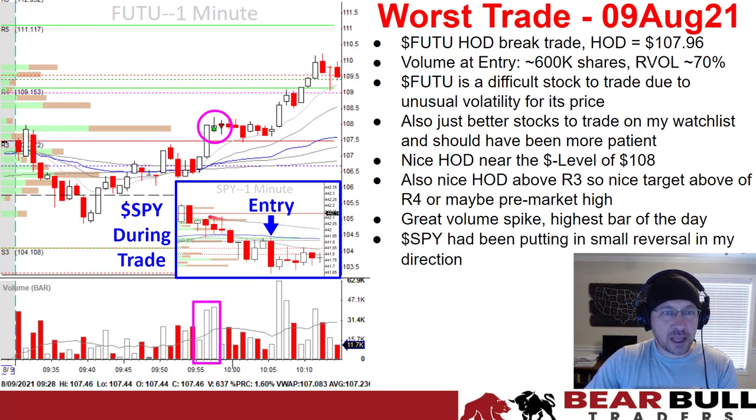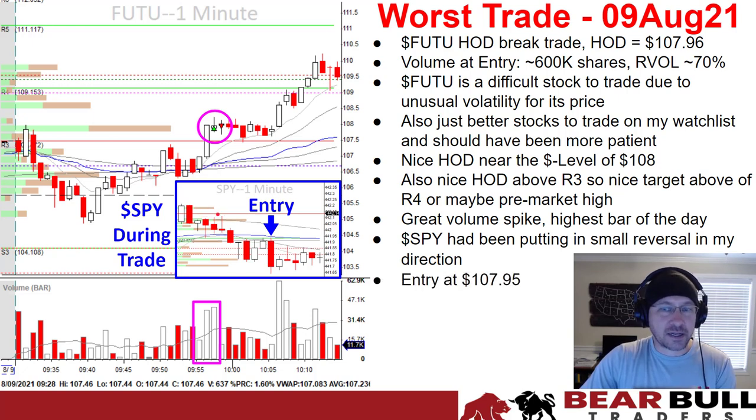The SPY had maybe been putting in a small reversal in my direction just prior to my entry, so I would have entered on this SPY candle here, and at the time it did not look so red. I got an entry at 107.95, which is a great entry below 108.